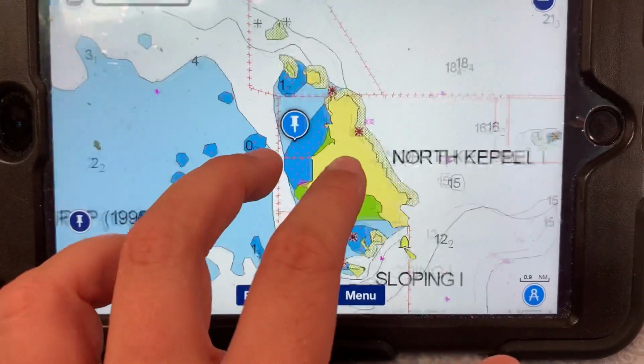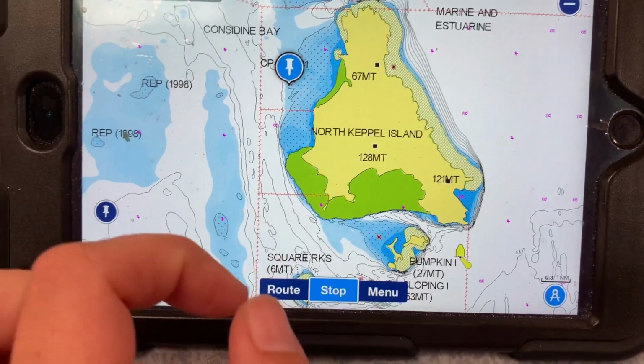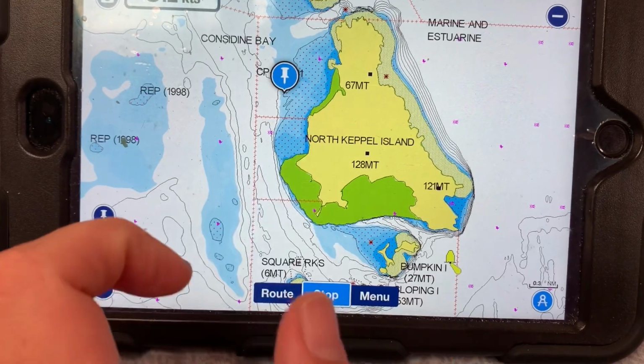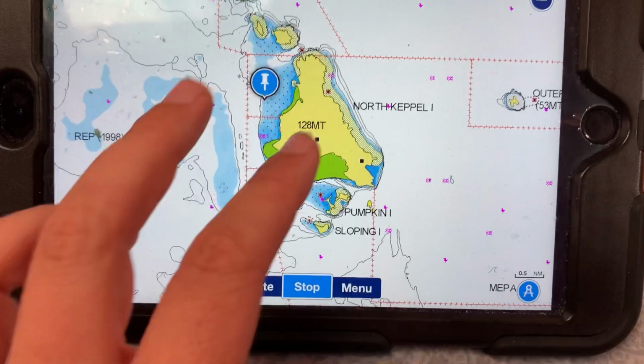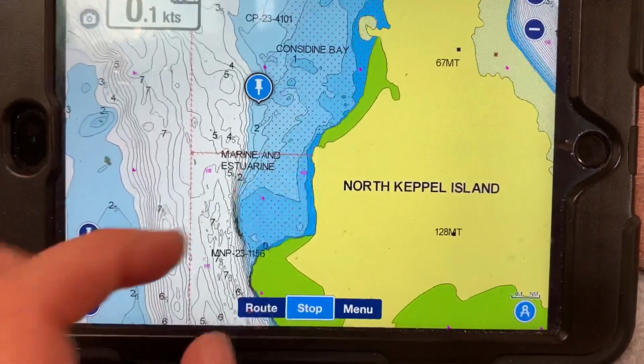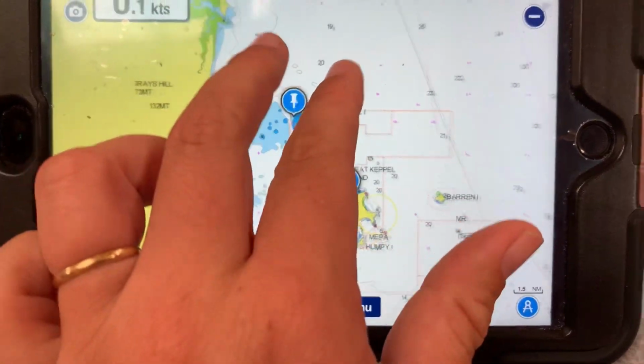The wind prediction for tomorrow evening was 25 to 30 knots, a southerly southwestern blow, which is coming from here. As you can see, there's no protection, so this is not a good spot to be in. So we've been recommended Island Head Creek.